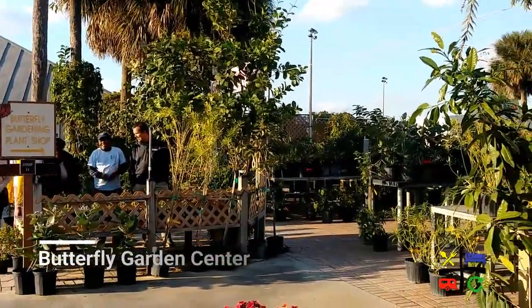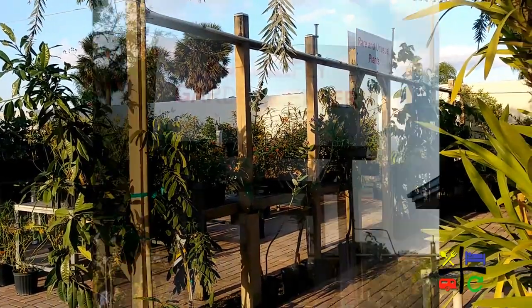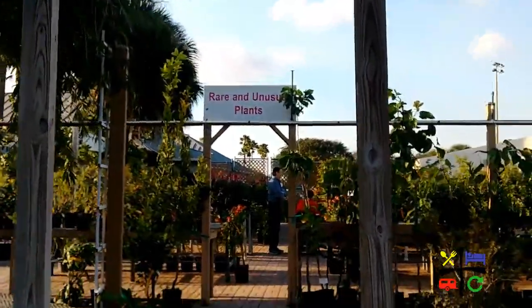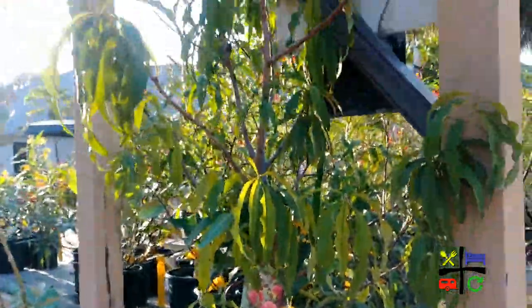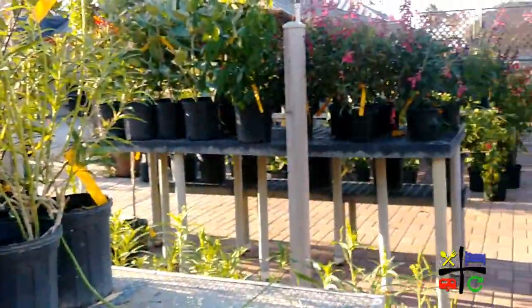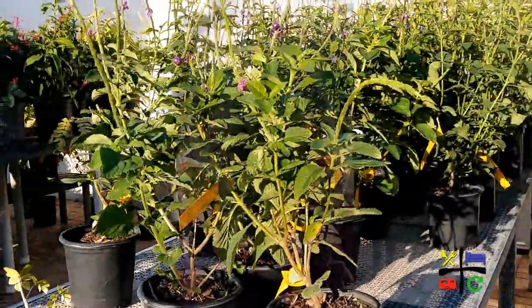So here is the garden area where you can shop for different plants. The Butterfly Garden Center, where there are rare and unusual plants. I'm guessing also fruit trees, since this is a peach. So if you want to attract more butterflies into your garden, this is definitely the place to get all sorts of amazing, beautiful, and exotic plants that bring in the butterflies.